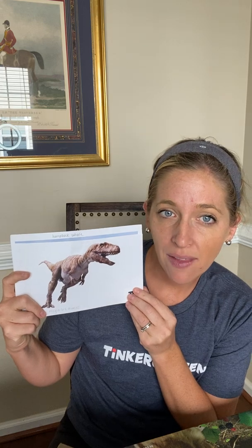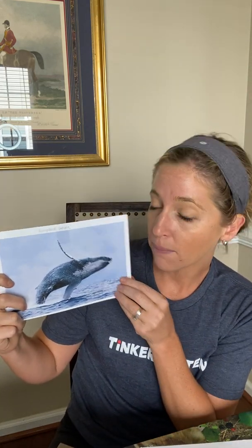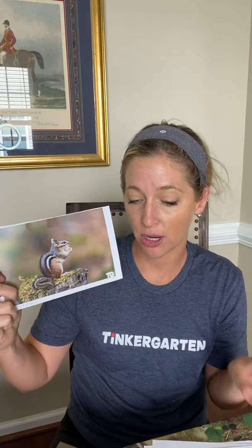All right, so we learned about the bear last time. And today we're going to learn about a different living thing, but I'm going to let you guess. I'm going to go through all the living things, give you some clues, and then you're going to guess. Are we going to talk about the megalosaurus, or the humpback whale, or the California condor, or the golden tortoise beetle, the lion, mushroom, the earth, or the chipmunk?